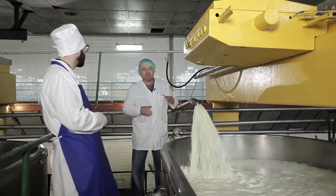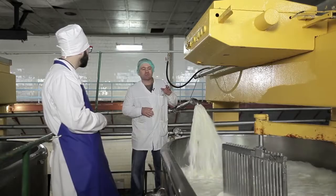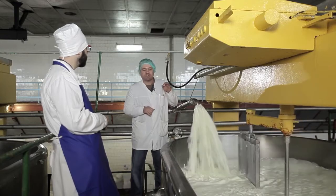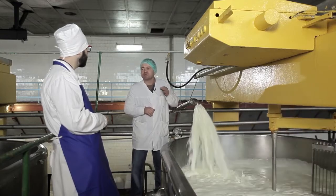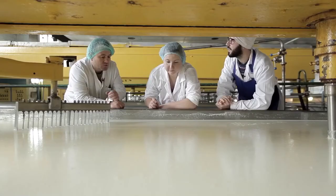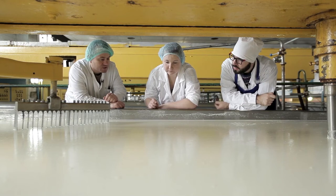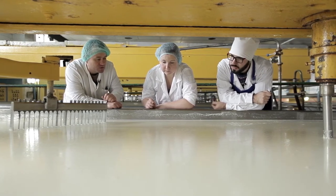Yes indeed, when we add the enzyme rennet, we stir it and leave it as it is. At that very moment, it starts coagulating milk, and let's say milk protein or casein is being turned into insoluble condition. Okay, curd has been formed. The supervisor will check it, cut the curd, and take a sample. If nothing is wrong, we can continue the process.